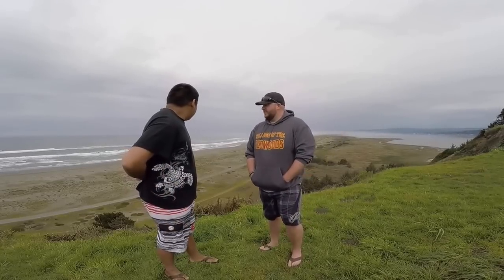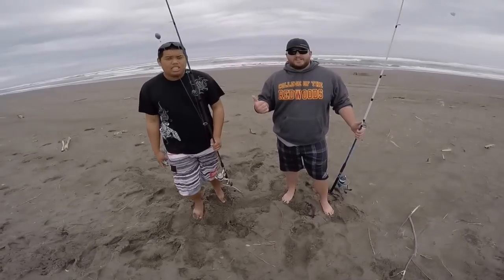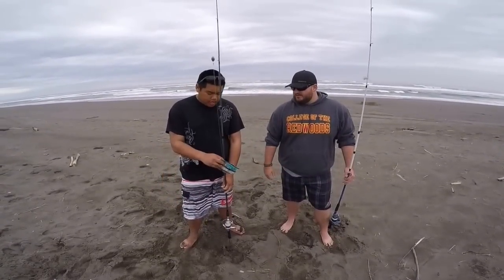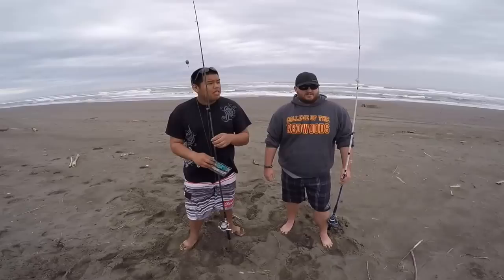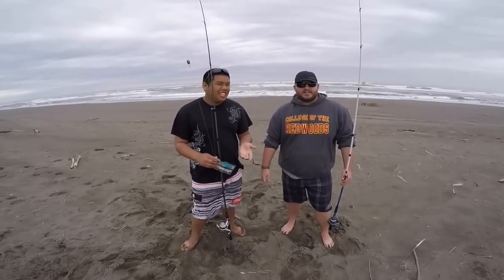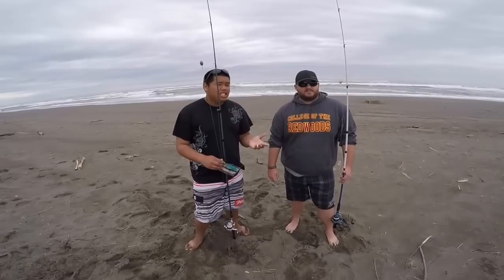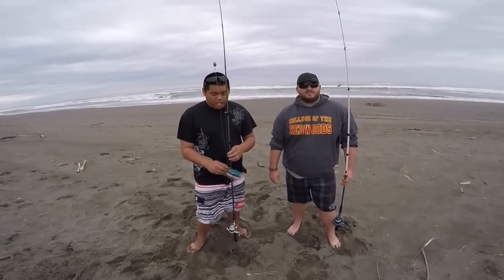So you know what? I'm ready to go fishing. We have a rig set up. I got a high-low. Got a Carolina right here. These are the two most productive rigs. High-low usually has 2 hooks. You can use 3 out here in Northern California.